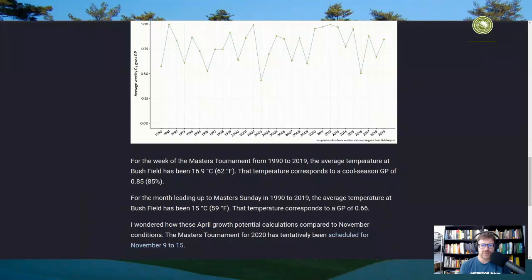And I explained this as one of the reasons for why you'll see the grass during the Masters tournament in such good condition, because the grass can tolerate all of the mowing and all of the restriction on irrigation and all of the rolling and all of the traffic and all of the work that's done to prepare excellent surfaces for major championship play. The grass can tolerate that really well when the growth potential is 0.85, because that is the type of conditions that are suited to optimal growth of cool season grass.